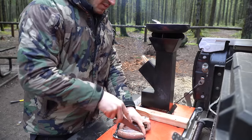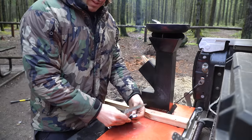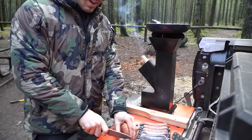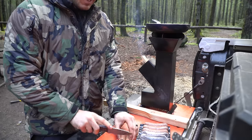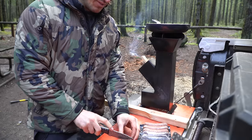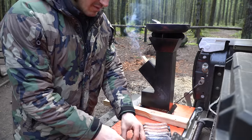So this is probably disgusting, but it's kind of cool. I have this tailgate insert. It's like a cutting board surface. I'm going to ignore the fact that I sat right here with my dirty butt. I've stepped all over it with my gross shoes. So I don't have a cutting board right now.